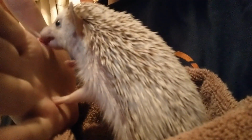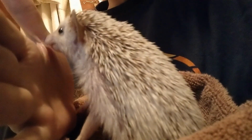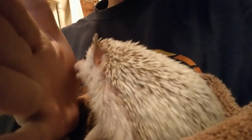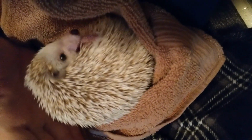Oh, is that a good spot? And just be warned, if you have a hedgehog and they start anointing on you like this, they will nip. They won't bite you outright, but they will nip a little bit. So just be prepared. They got little teeth, but they are sharp. There she goes. That's anointing.